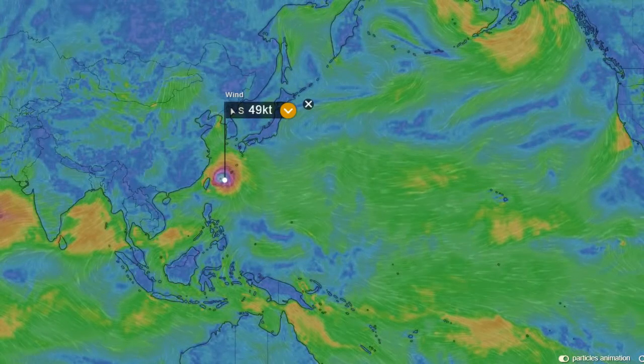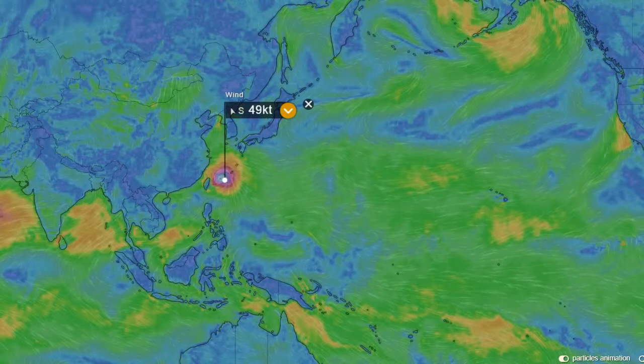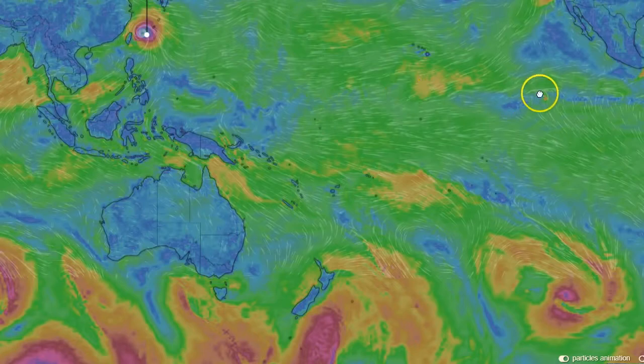Now, that was listed at one point. It may still be around a Category 5 in terms of wind speed, but the way that they track and list these things in the different oceans is a little ridiculous. I've talked about that before.